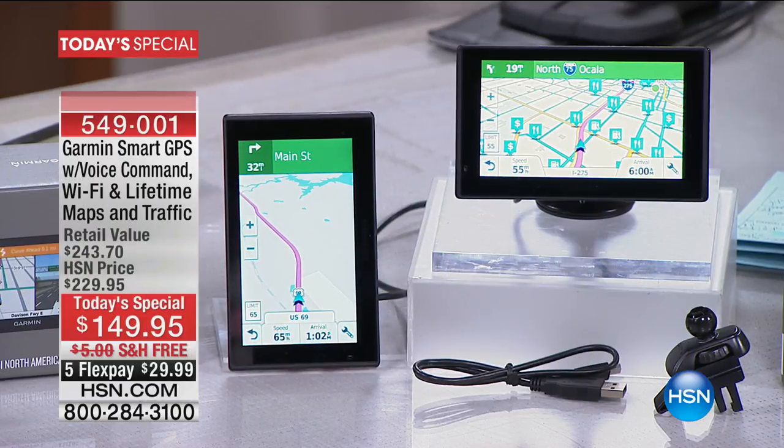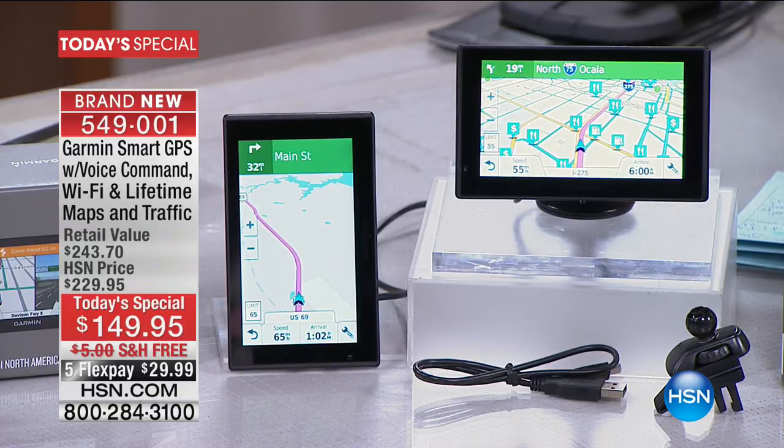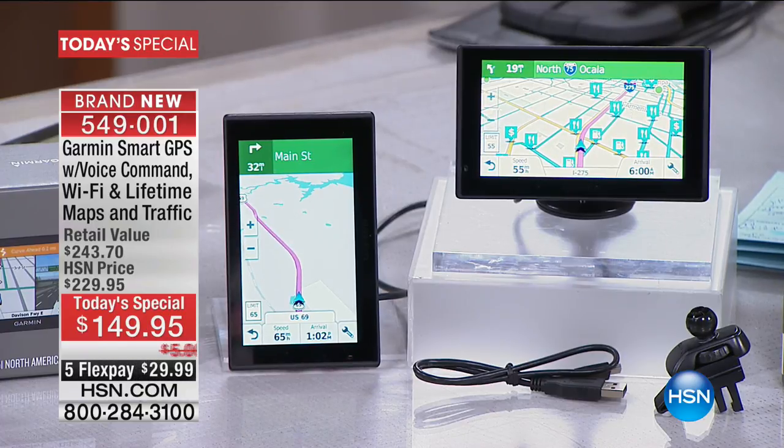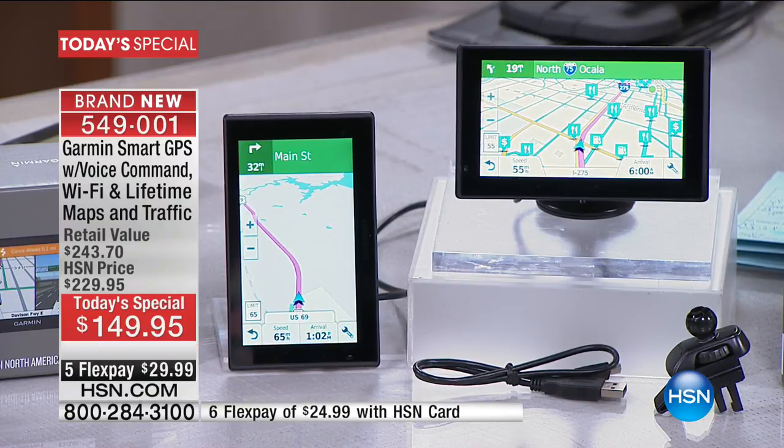If you're looking at that going, wow, that's a nice Garmin. It's beyond a nice Garmin. This is a Garmin unlike you have ever seen, because this is not just a smart GPS with the voice command. You guys love the voice command. You talk to it and it actually inputs that, takes you where you want to go without ever having to pull over, ever having to touch it.